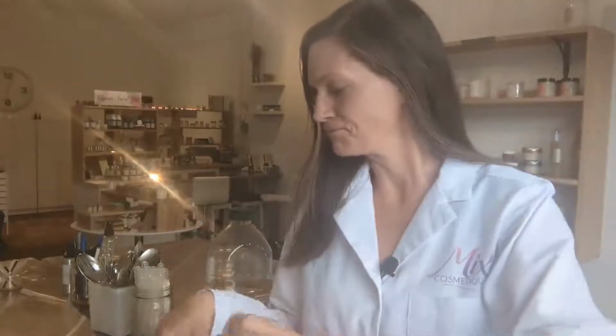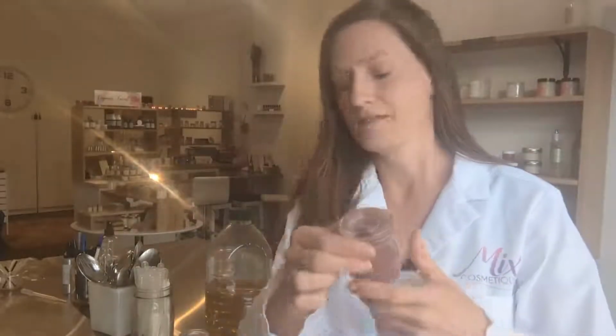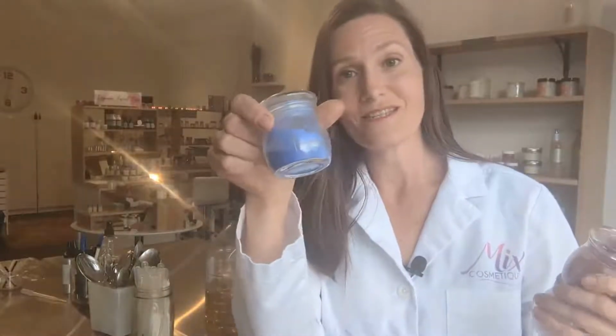What's the base? If the base is something like minerals, your loose mineral makeup is made up of rocks. It's made up of stuff that's mined from the ground. It's not grown. For the most part, it shouldn't be. There are some exceptions, like maybe there are oils, antioxidants, just a few of those ingredients. But for the most part, it should be things like titanium dioxide, iron oxides, ultramarines. These are all minerals, ground minerals.